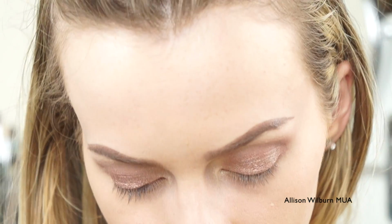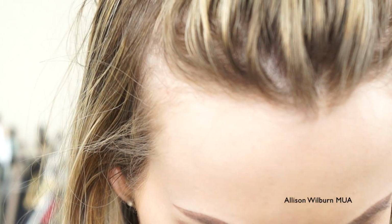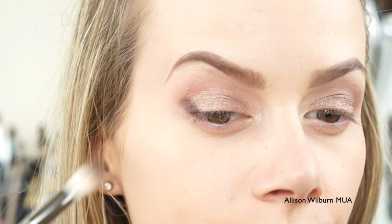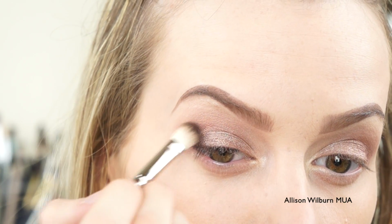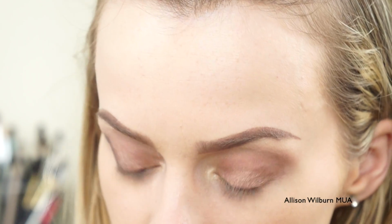Alright, and then I'm going to take the dark color at the bottom. Tap it off really well because it's kind of got some fallout going on. And I'm going to put that on the outer corner and just blend that in. And I'm tapping right now just to minimize the fallout. And then I'm going to do little circles around the top edge to blend it in the crease a little bit.